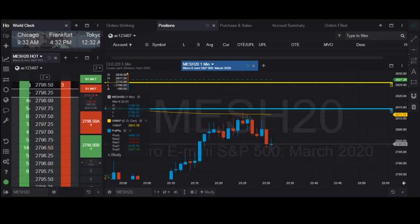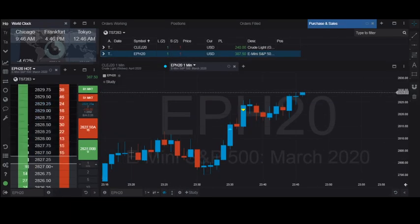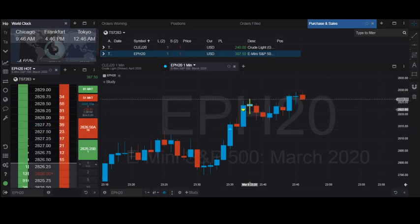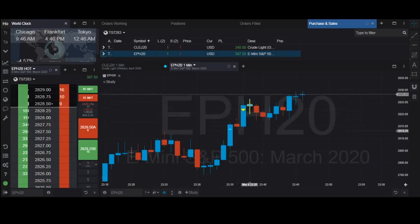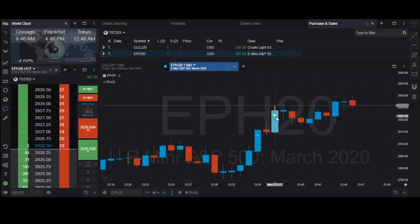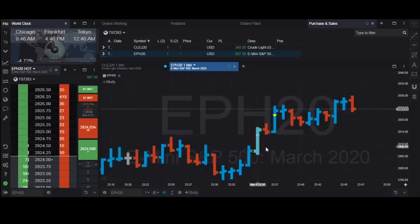So I will pause this video and resume later once the order gets filled. Okay guys, I missed recording it live, but it was a good trade. We made a profit and hit the TP area. We entered at 28.14.25 and exited at 28.22. You can see this yellow triangle over here, which indicates where I exited my position. There's a blue cyan triangle, a very small one, where I entered my position just now.